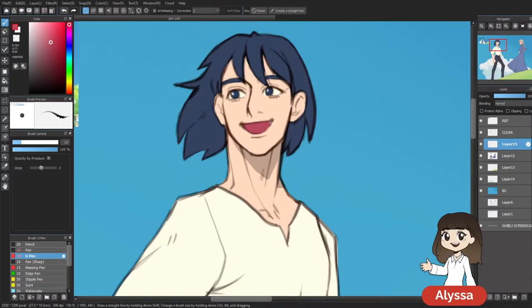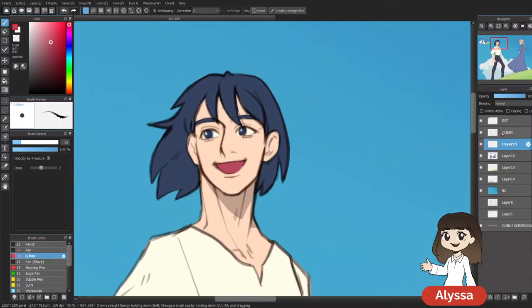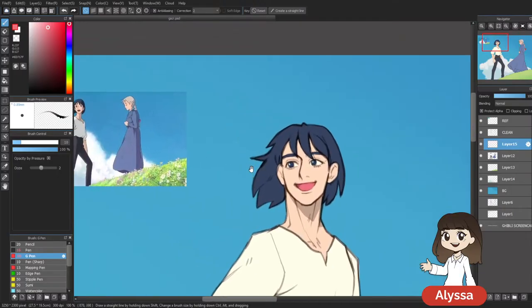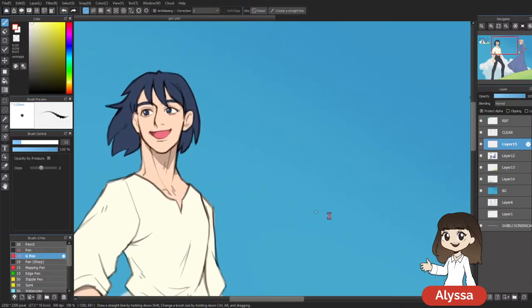I prefer giving my characters teeth when their mouth is open because it starts to look a little gummy when they don't have any teeth. So we'll see. I might render in some teeth for him, but let me just give him his anime mouth. Then what color are Sophie's eyes? I'm gonna guess brown.